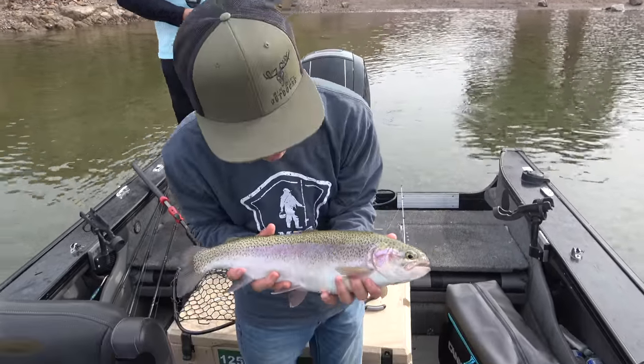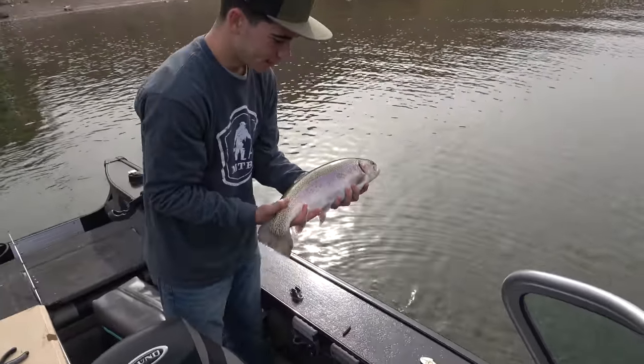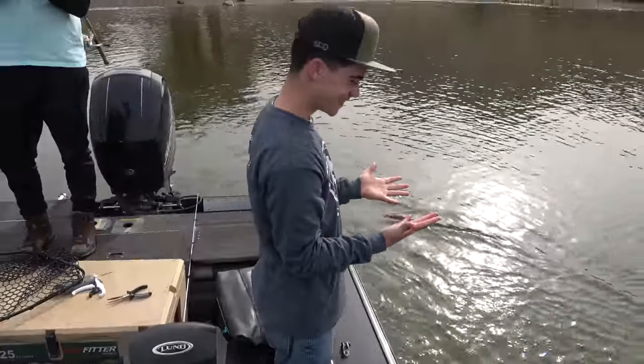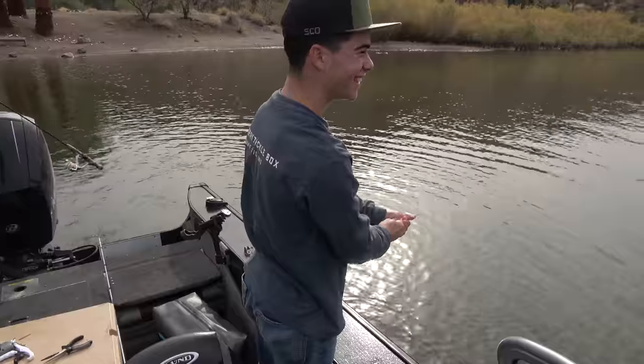This is a big female, you can tell. But got me a monster trout. So we're gonna go ahead and let her go real quick. Yep. Well, and that was a quick release. Let herself go. That was a quick release. Did you let her go or did she get away? She got away. No. I was gonna keep her now.